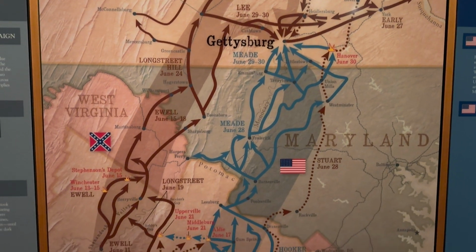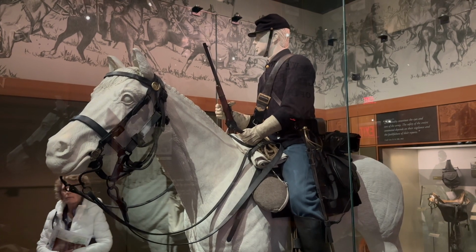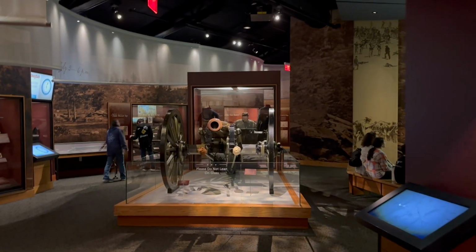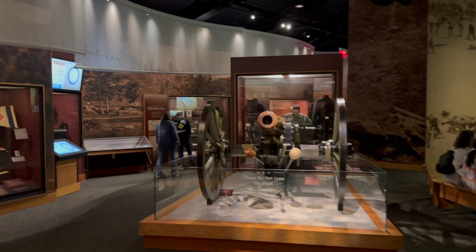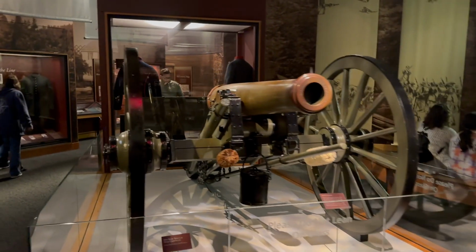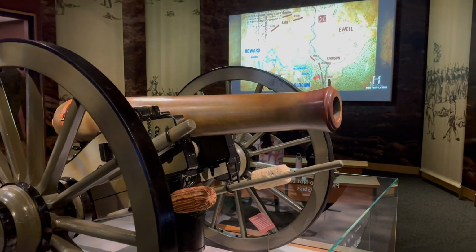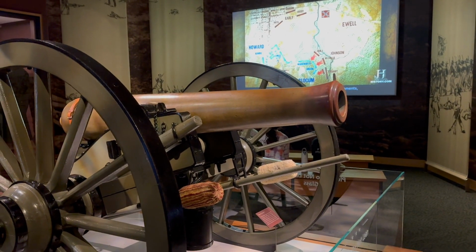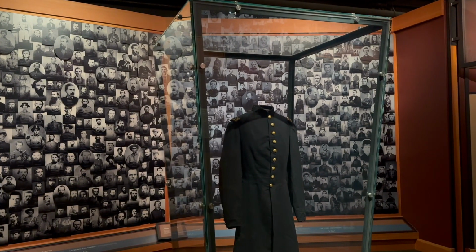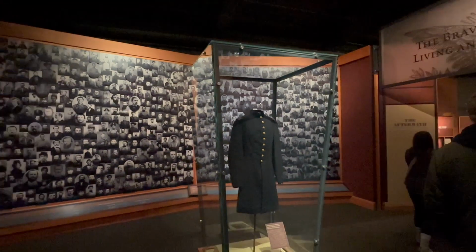The key aspects to this battle: the Confederate invasion. Lee's Army of Northern Virginia invaded the North, hoping to achieve a decisive victory and potentially gain international recognition. The Union defense. The Union, led by General George Meade, initially retreated and then set up a defensive line on the south hills of Gettysburg. The 3 day fight. The battle saw intense fighting for 3 days, with both sides suffering heavy casualties, as you can see all these names in the background.